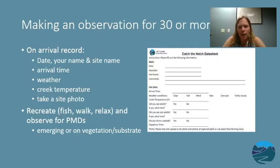Or it might be halfway through my observation, a storm rolled through, or my observation was cut short for XYZ. Whatever you want to tell us that's not already included on this data sheet. You'll also record your arrival time right when you get there, and weather conditions. Believe it or not, not only do creek conditions affect emergence, but atmospheric conditions. So was it clear? Was it storming? Was it windy? Overcast, partly cloudy, rain. Just select one of those.